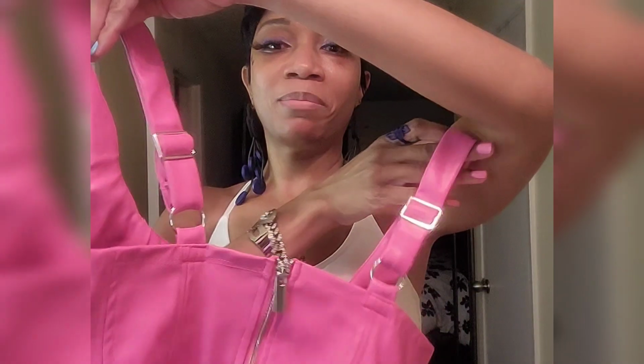Y'all saw how it looked in the store. It's so cute, right? It's bubblegum. Like bubblegum. It's so cute. With the little cutouts. I love it. The zipper in the back. It was $8. I had to get this, y'all. It's going to be so cute.